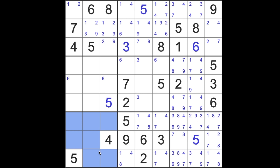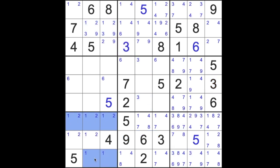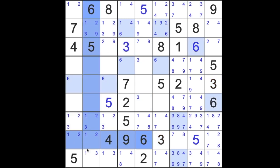All right. Ones anywhere. Twos blocking across here. Some twos are there. Threes blocking across the middle row. So possible threes are up here. Four, five is done. Six blocks across the middle row and the middle column.